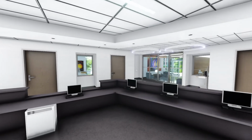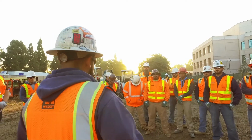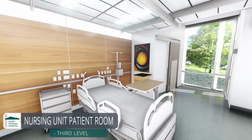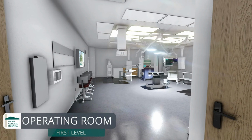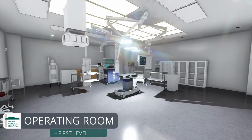At Marin General, McCarthy is a team leader. It's a design-build project. We are all working, the subcontractors, the design consultants, the engineers, the architect, all are working as a team. The addition to that is we incorporated the medical equipment component. McCarthy has done a great job as a team member, and there's a lot of satisfaction amongst the physicians, the board, and the staff.